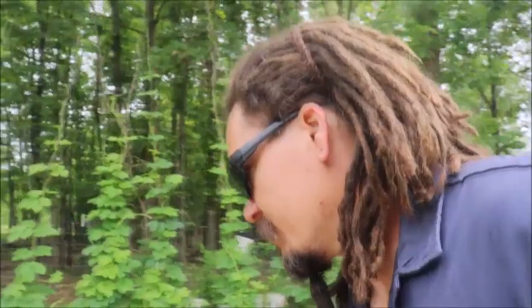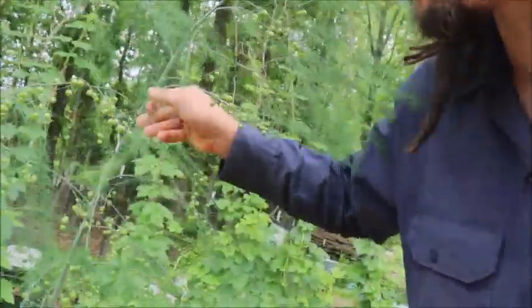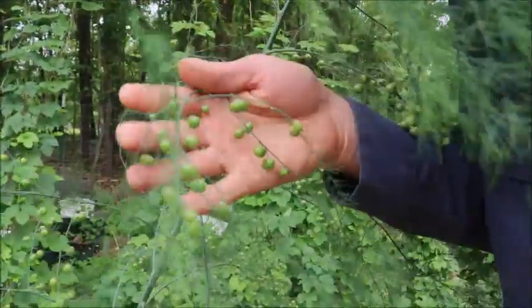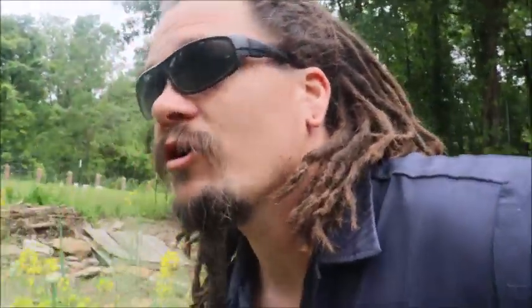I guess this is one last good example. If you see, this is asparagus. Right now, this is a female plant. It's covered in little green balls. Well, those balls will eventually turn red, and they'll have little seeds in them. Those little red berries are actually poisonous, but they're full of seeds. So I'm going to have all those asparagus seeds that I'll be able to spread out in my bed and get a whole lot more asparagus coming in there.